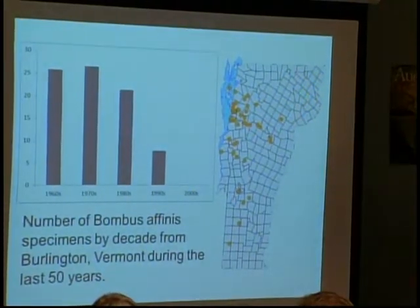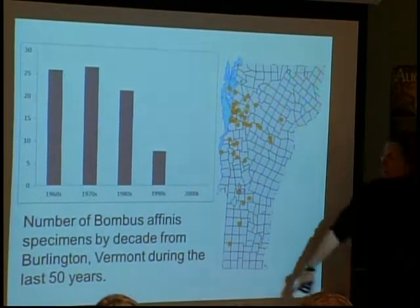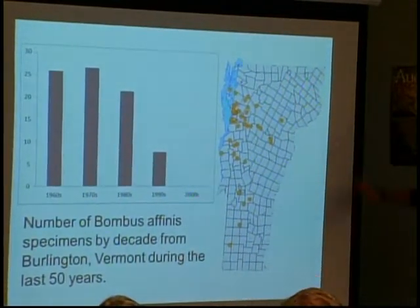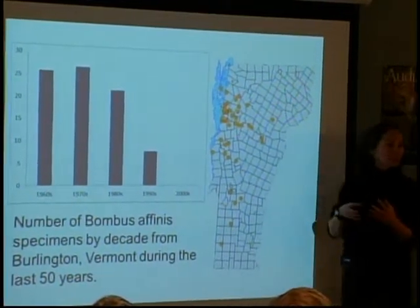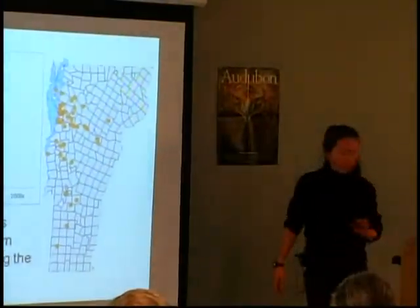Just to drive the point home, this is a graph of Bombus affinis: 1960s, 70s, 80s, 90s, and kaput. Nothing after 1999. And if you look at this range map right here, it's not like they were confined to one little spot in Vermont. They were found over the eastern portion of the state.